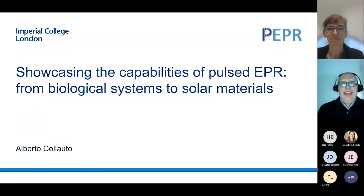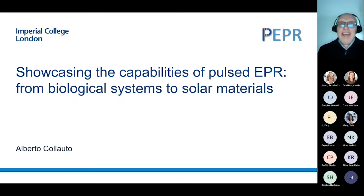So today, to introduce you to the Pepper facility, I decided just to showcase what are the capabilities of Pulse EPR by showing examples ranging from biological systems to solar materials. And well, definitely a disclaimer, I'm not going to discuss all the possibilities of Pulse EPR, also in interest of time, because there are entire techniques that I will actually not be even able to mention.